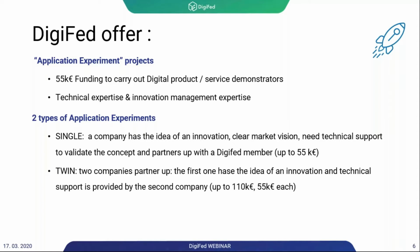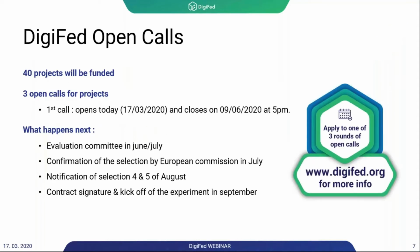Then we'll have the twin AE, so two companies partner up to apply on this kind of project. Company one has an idea of an innovation and a clear market vision, but still needs technical support that is provided by company number two. They can get 2 times 55,000 euros, so 110,000 euros. So 40 projects will be funded throughout the 3-year duration of the project. There will be 3 calls, and the very first one starts today. On the 17th of March, the open call opens, and closes 12 weeks later on the 9th of June at 5 p.m.